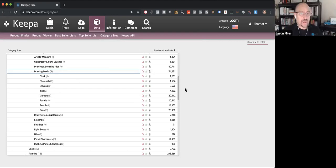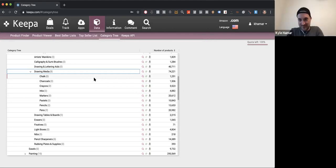So in this situation, if you look at chalks, for example, there's 1,251 products available in the chalk category. That doesn't tell you anything about the sales velocity or how popular it is. It just tells you the number of products you're competing against. If you're product number 1,252, you know, right? Exactly.